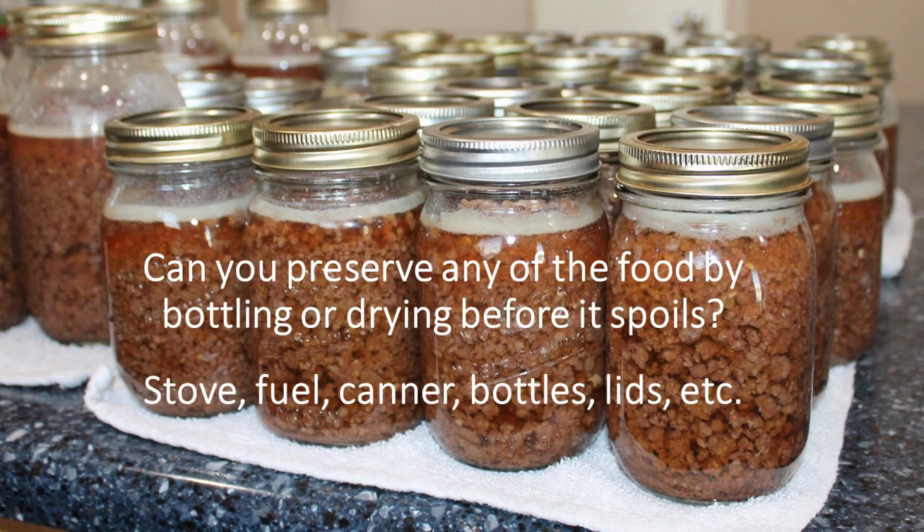Yep. Is it possible for you to preserve any of the food by bottling or drying it before it spoils? So that means that you've got to have a lot of systems in place. This is hamburger that's pressure canned. And in order to do that, you need a stove, you need the fuel, you need a pressure canner, you need bottles, you need lids, you need water. There's a lot of stuff that you need in order to accomplish this.